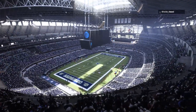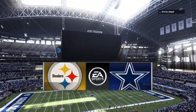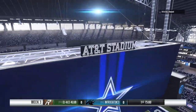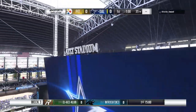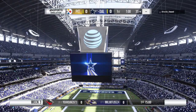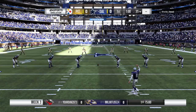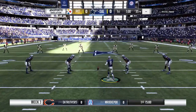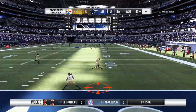Coach, EA Sports coverage of the NFL brings us to the Lone Star State and the very mammoth AT&T Stadium in Arlington, Texas. The scene a few moments ago, here it is. It's unlike any other in sport as both teams made their way out of the tunnel. These folks are fired up as their guys are ready to do battle between the Pittsburgh Steelers and the Dallas Cowboys.